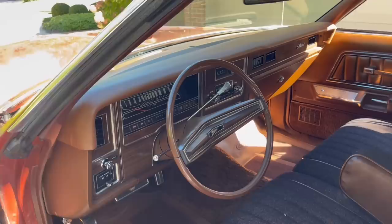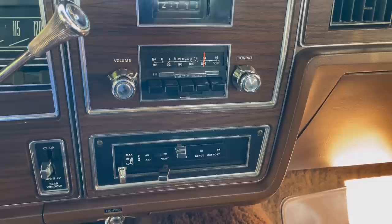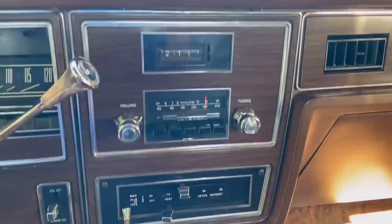This car has a lot of options. It has automatic climate control. You can see there, just set the temperature. It does have, I think, 4 or 5 fan speeds. It just selects between low and high in those. And if you want to force it on the max setting, you can turn it up there. It does have AM FM radio. It has a clock that still works. You can see it's moving.